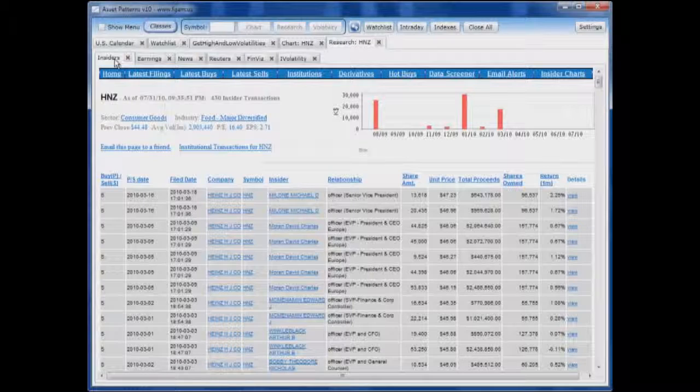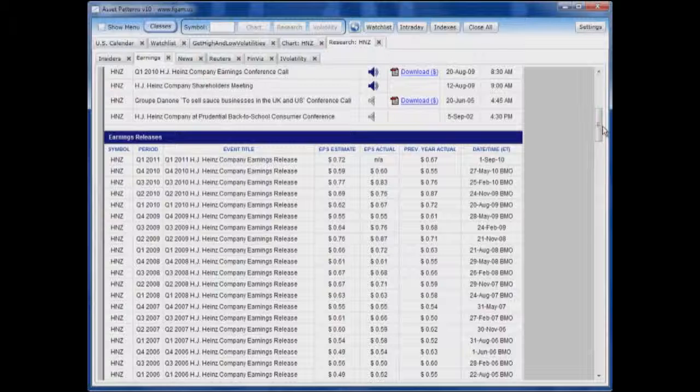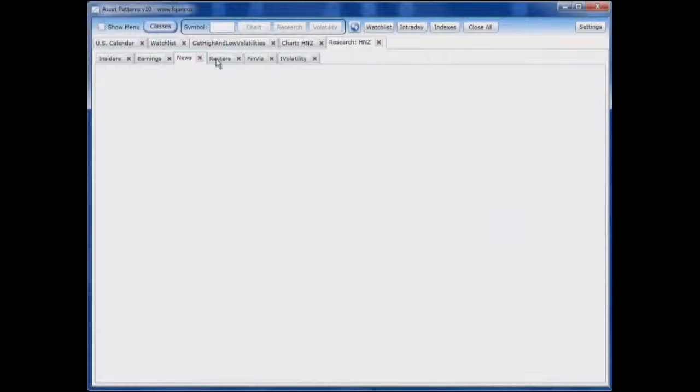The activity most recently was in March and January of 2010, where there have been some sales, but nothing within the last 4 months. Earnings, this is critical to check because we don't want to hold one of these income trades through an earnings report. The next earnings announcement is scheduled for September 1st, 2010. This is good because if we want to make a trade for August, we'll be out of this trade well before the earnings event.